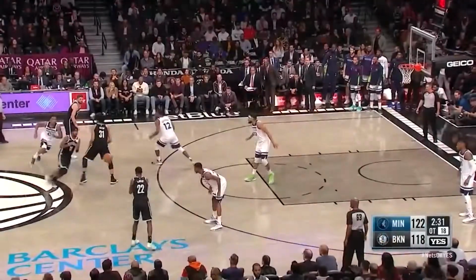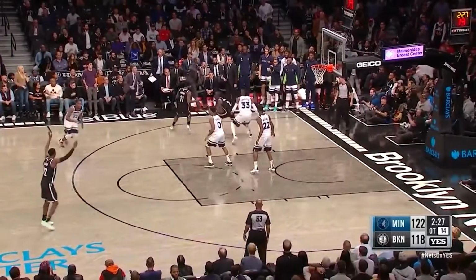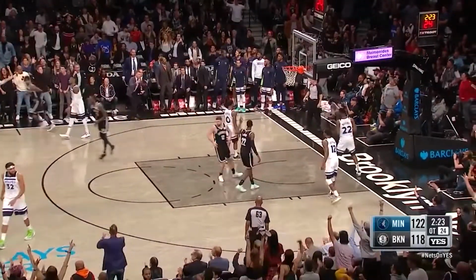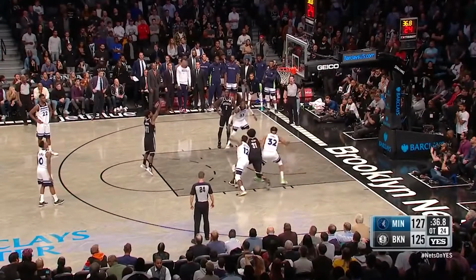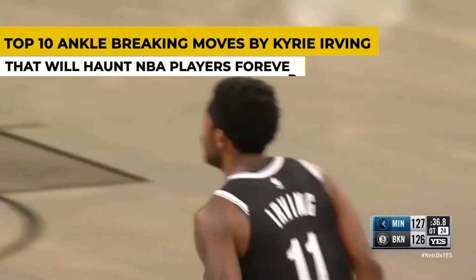But despite all the bad things you say about Kyrie, and trust us, there's a lot of things you could say about Kyrie that aren't great, you can't deny when it comes to his skill, he's really one of the best, including being one of the best ankle breakers in the game. Allow us to show you the 10 ankle-breaking moves by Kyrie Irving that will haunt the NBA forever.